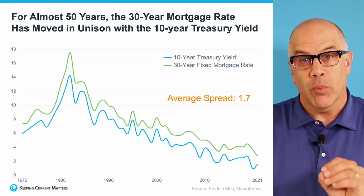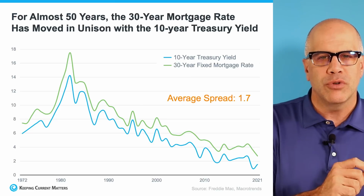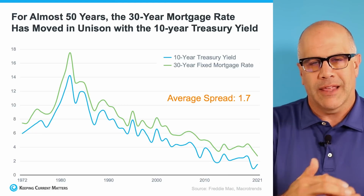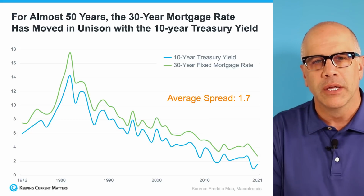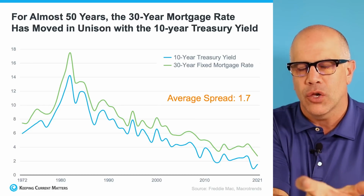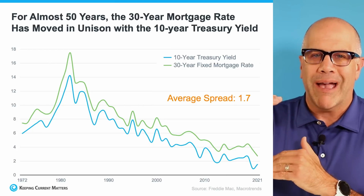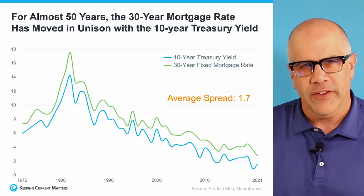right here. And we know that for the past 50 years, the 10-year Treasury has moved in unison with the 30-year mortgage rate. So if you ever want to know what's happening with mortgage rates, watch the 10-year Treasury. They've had this symbiotic relationship over time that we can look back to. And you see the average spread there, 1.7% in the orange, or call that 170 basis points, however you want to look at that. So if you literally took the 10-year Treasury rate and added 1.7%, you'd be in the neighborhood of where the 30-year fixed mortgage rate would be.